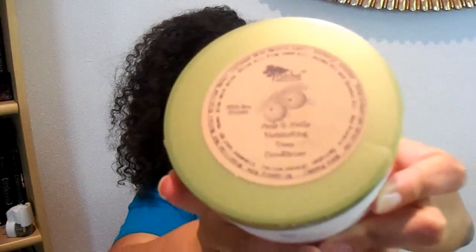What else? Looks like I have a sample in here. Oh, this is... Come out. This is their Amla and Nettle Moisturizing Deep Conditioner. I really like that it's in a jar, and I love the little green top with their little logo on it again. I believe I got the 8-ounce one, and I got it with the soy protein. You can get it with or without the soy protein, and I got it with. I'm pretty sure this is 8 ounces.